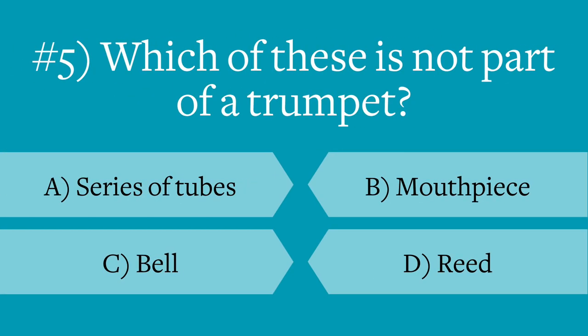Which of these is not a part of a trumpet? A, series of tubes. B, mouthpiece. C, bell. D, reed.